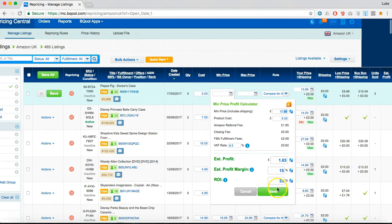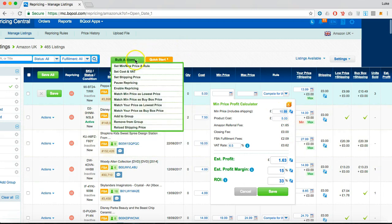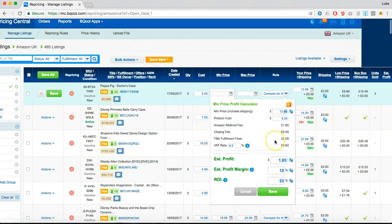So you sit here. I used to just leave it at that. But what I found is, there was actually a bulk action tool, but this sets it at 30% across every item. Depending on the item, I like to play with it. So I normally do at least £1 profit on really high turnover items.